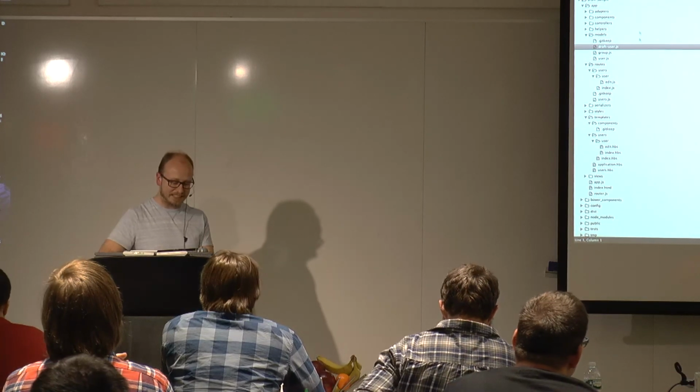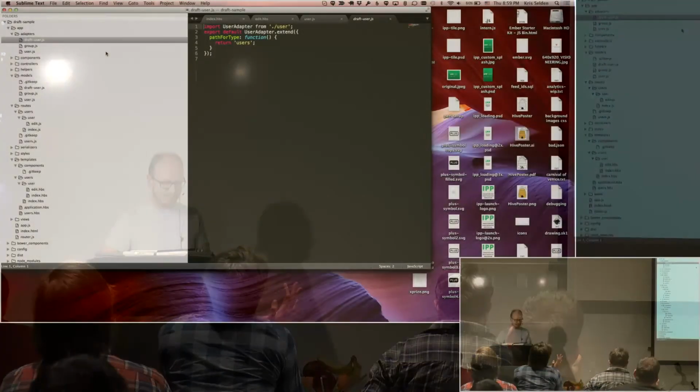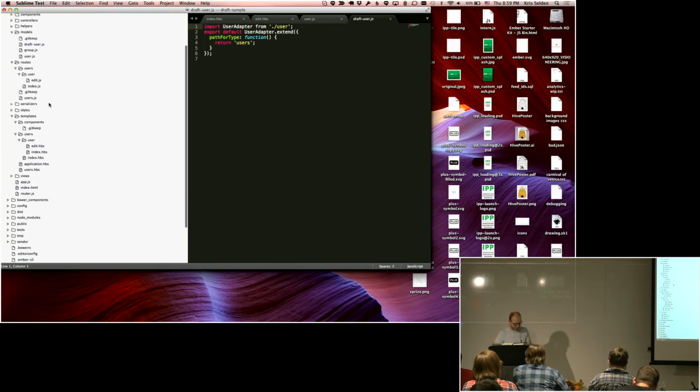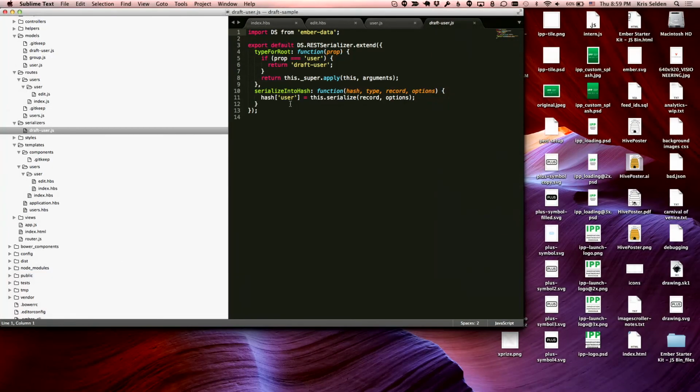But the basic idea was, instead of trying to proxy through the controller and buffer changes on write, to just extend your model into a draft model, with a few tiny adjustments to the serializer to just make sure that draft user gets turned back into user for the API.